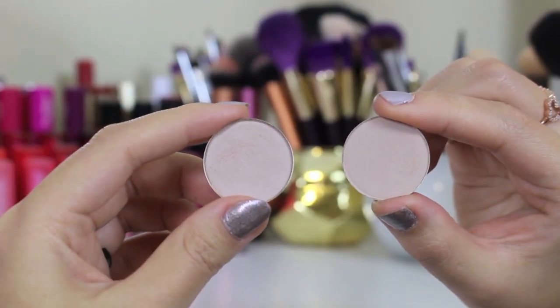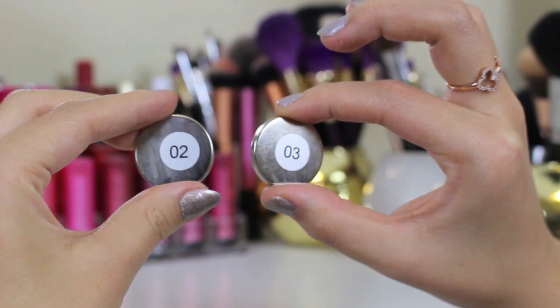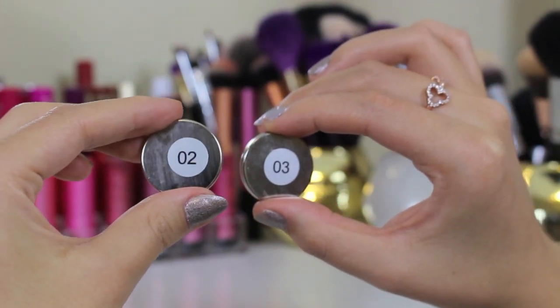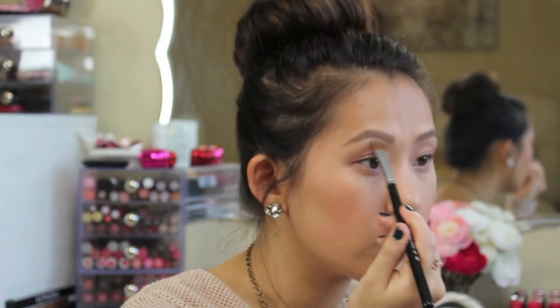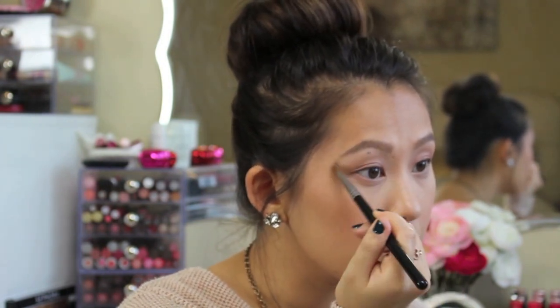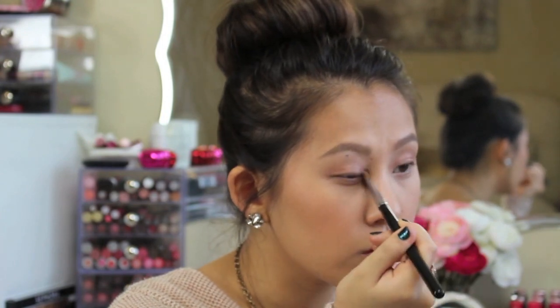And last but not least, for my brow bone highlight, I'm grabbing two Morphe eyeshadows. Number 2 is a shimmery off-white color, and number 3 is just a matte one. And so I first grab my Sigma E60 large shader brush, and I go in with that matte color first, and I pop that all over my brow bone, and then I turn the brush sideways and blend that downwards towards the crease color, and that blends everything a lot nicer.